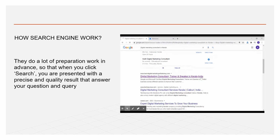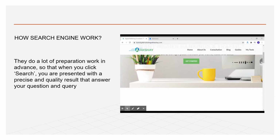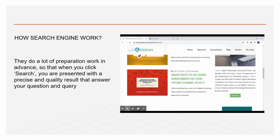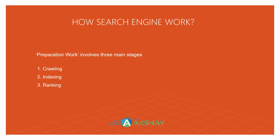What does preparation work include? There are three main stages. The first stage is the process of discovering the information. The second stage is organizing the information, and the third stage is ranking. This is generally known in the internet world as crawling, indexing, and ranking.